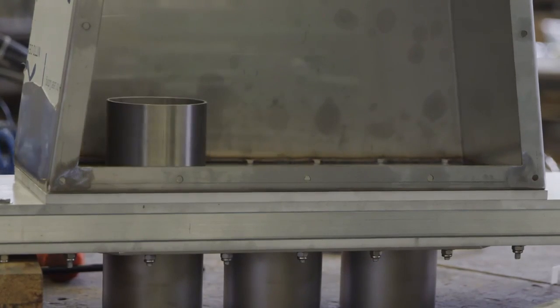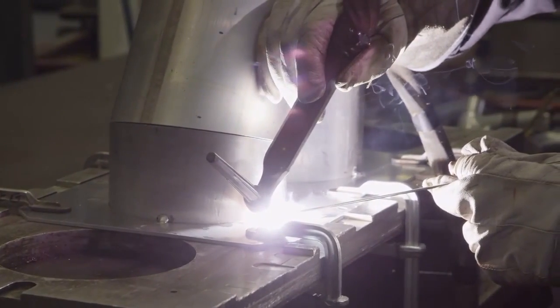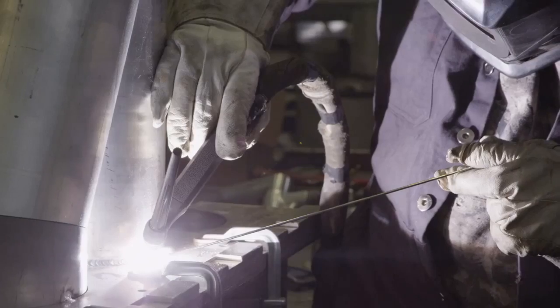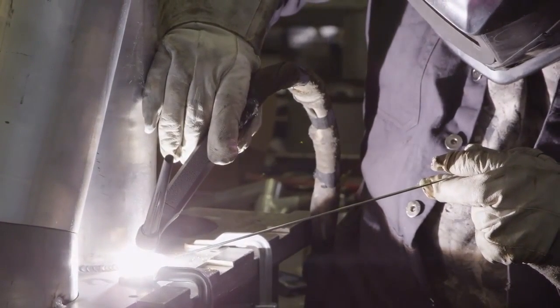Our team here at Lorenz, a lot of long-term employees that have been with us since day one. A lot of local people work in our facility here. A lot of great people in our company like to learn and be trained to do new jobs.